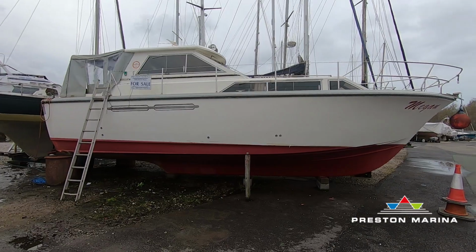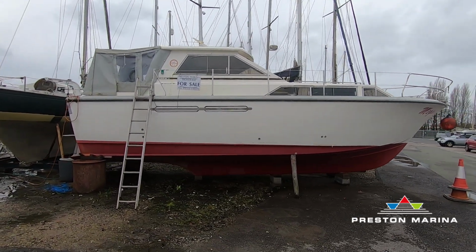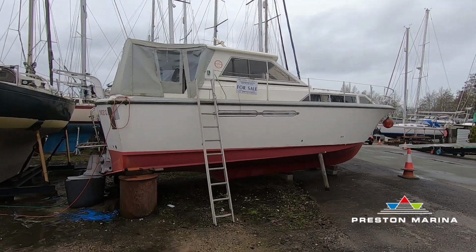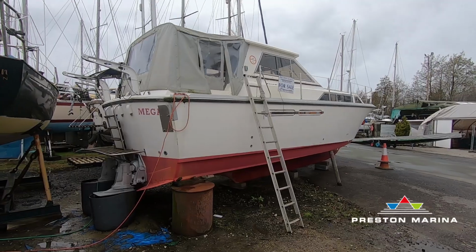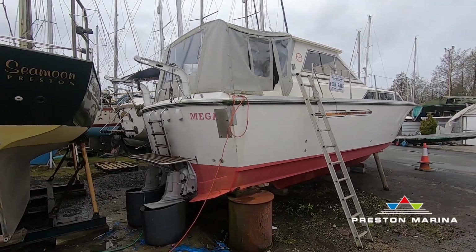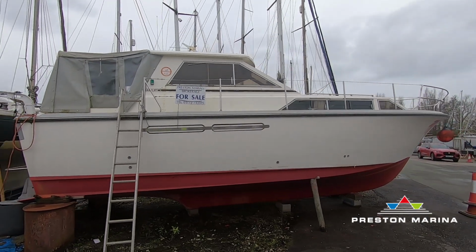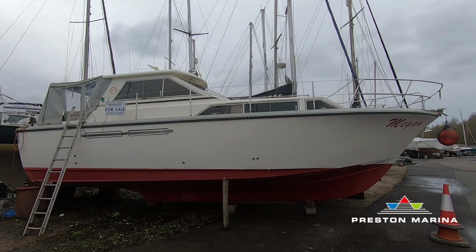Now this boat, as you can see, is in our boatyard and she's been here for a few years, and sadly her owner passed away a few years ago, and she has lain a little bit unloved in that time. The owner was just setting out on a bit of a refurbishment and refit before he passed away. So we have a boat here which is in need of recommissioning. I wouldn't describe it as a project boat, but some may, and that's in the eye of the beholder. But certainly she needs some work and TLC to get her back into commission.